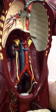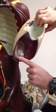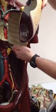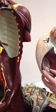A last organ that I skipped over in the body cavity is the spleen. On this particular model, the spleen is located underneath the left lung, though in some cases it's fused to the diaphragm, depending on the torso we use, and the spleen is responsible for filtering the blood.